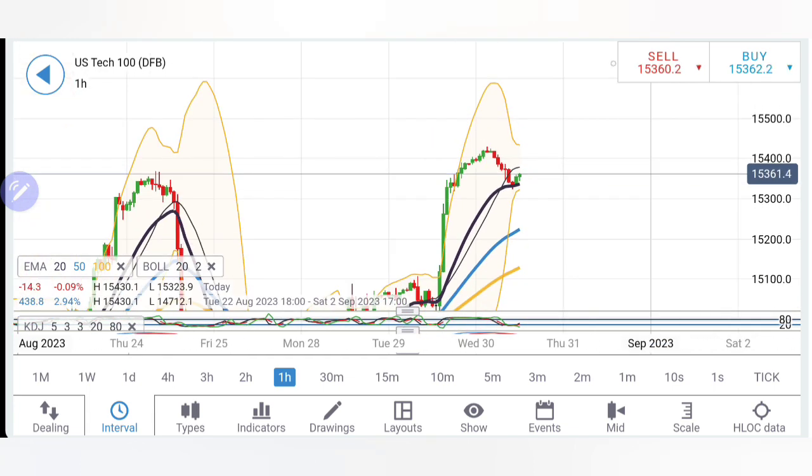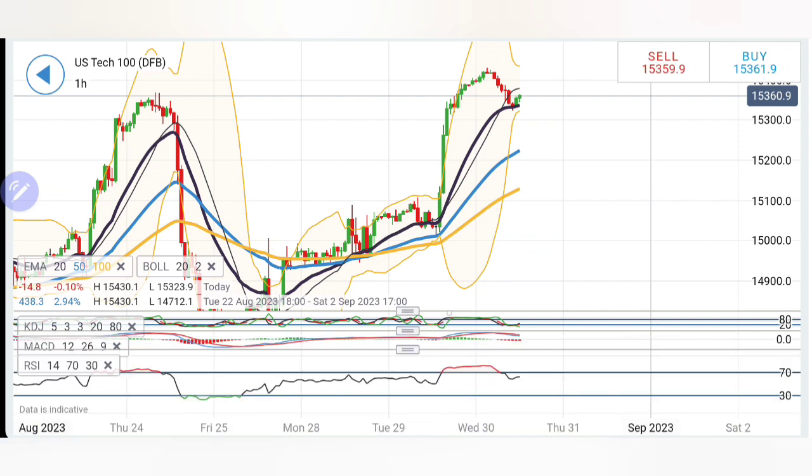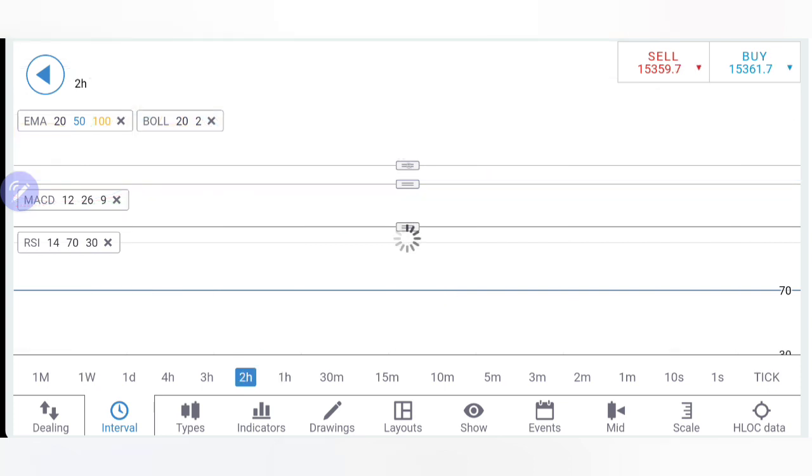Now also see the moving averages are trading with extreme divergence on the hourly chart, which possibly calls for a little pullback on the downside. Let's watch out. Stochastic is oversold, trying to recover here. MACD is trading with extreme divergence. Possibly it could converge, which suggests bullish candles. RSI was overbought. It has cooled down a bit.